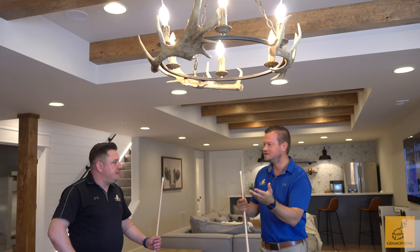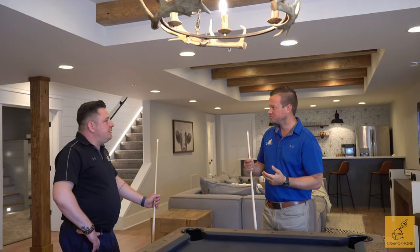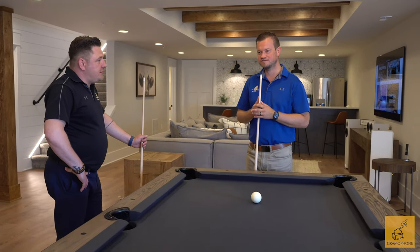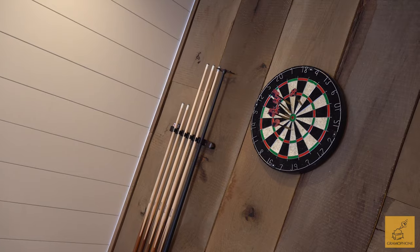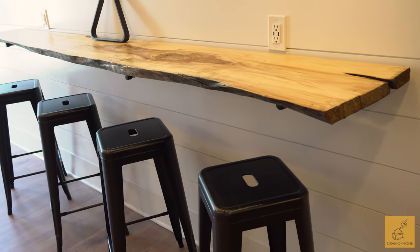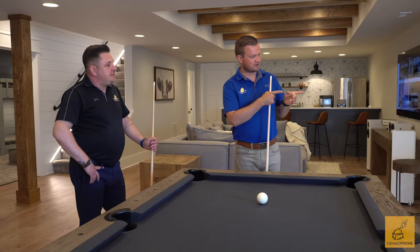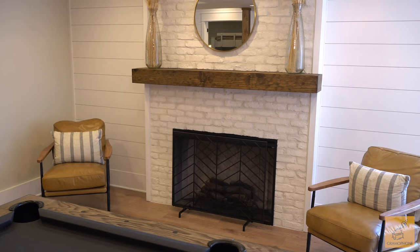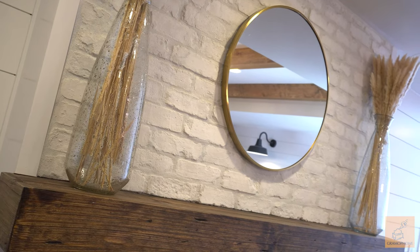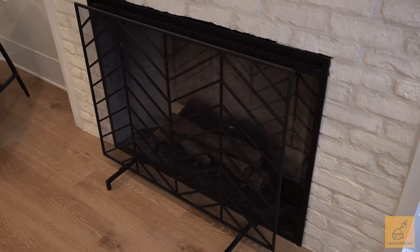A lot of the wood in here was actually pulled from a 100-year-old barn. That is reclaimed wood. That is correct. Very neat. So we actually have a whole wooden wall for the dartboard, a live edge bar counter over here. And to top it off, what's this? It's an electric fireplace. Very, very cool. Love the shiplap, the brick, and I know this puppy throws off some heat.